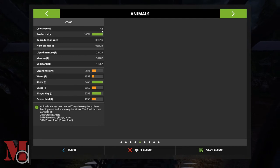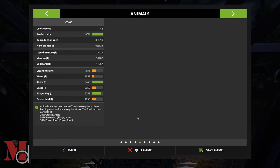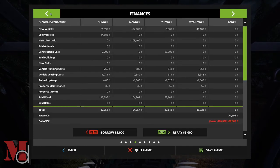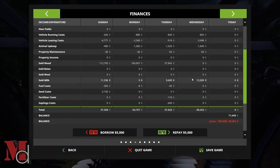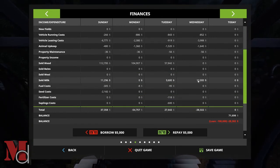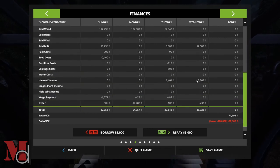But you can see here, we're up to 42 cows, and we just had another calf. So by the next 2 days, we might get pretty close to that 50 cow goal. So I'm pretty excited about that. Financially, well, things are a little rough. We did manage to sell $12,000 worth of milk last night, so that went out pretty good.